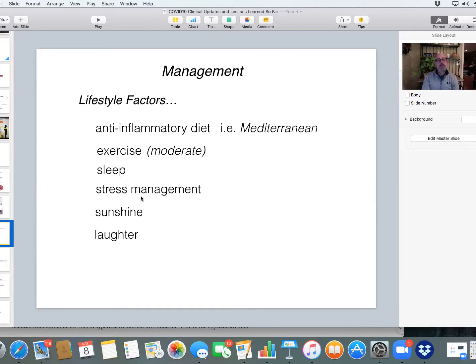Stress management, pretty self-explanatory. Sunshine, right? Not just because of the vitamin D, it's good for your brain. And your brain is an immune organ. Your brain needs sunlight. And laughter. I should have probably put down here too, a pet. We all should have pets, right? It's been shown through studies that people who have pets live longer, right? That's really good stuff.